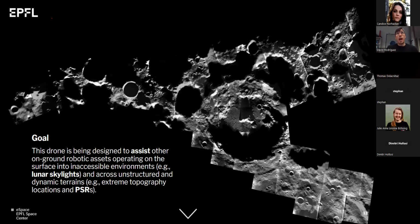And then in terms of the lunar skylights, what's obvious is that they're underground. So we actually need to go there and see what's awaiting for us under those potential entries to these tunnels, right? Underground tunnels and caves. So we need to be on the ground, we need to be close to the ground, and we need to map and characterize these regions with a system that allows us to do that. And doing it with something that can actually fly over these regions is a lot more effective than something that needs to drive over them, mainly, again, because we don't know what's awaiting for us.